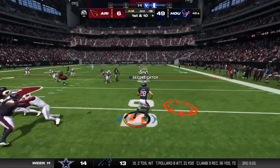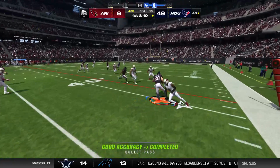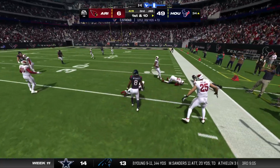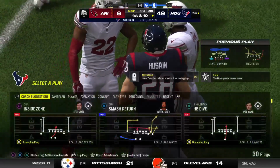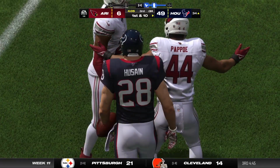Now Stroud. He's going to find his running back. It's complete. And he's going to be marked down just inside the 35. They get 14 on that one. Good for a Houston first down.